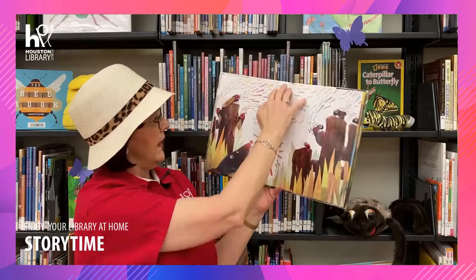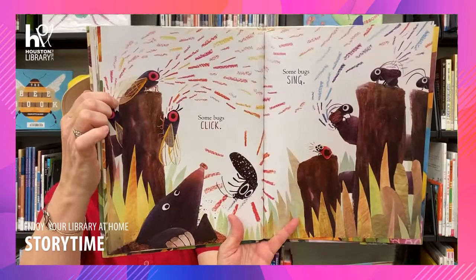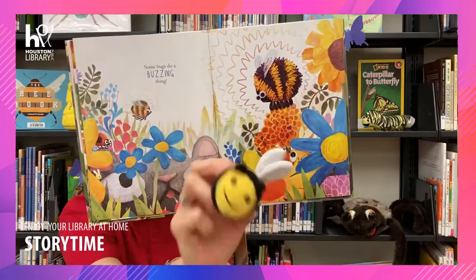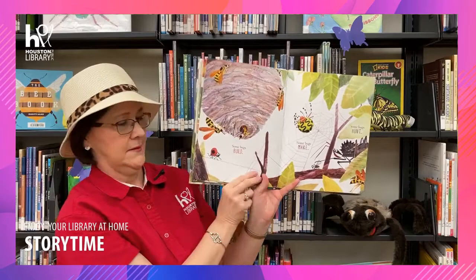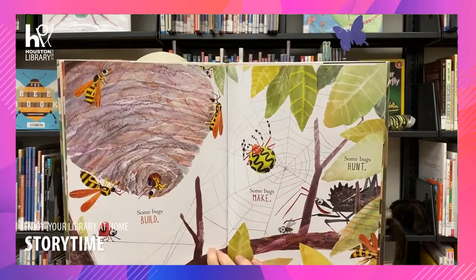Some bugs click. Some bugs sing. We have some locusts or cicadas, and we have some crickets rubbing their legs together to sing. Some bugs do a buzzing thing. Have you ever seen a bumblebee? Some bugs build, some bugs make, some bugs hunt. So here we have something like wasps building a nest, a spider making a beautiful web, and there's a bug that looks like he's going to have a fly for lunch.